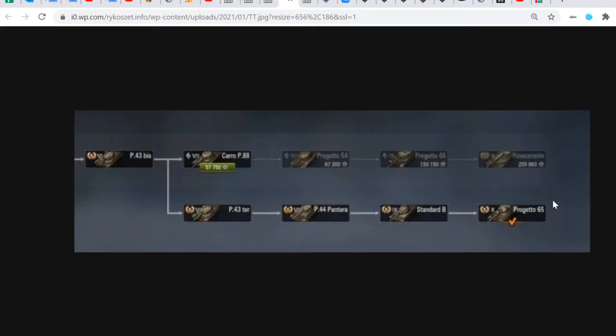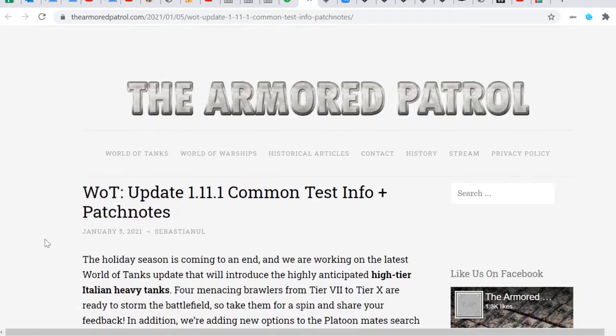This is the tech tree for the Italian heavy tanks, which is on the top line. The one on the left, the Caro P88, does not have an autoloader, but I believe that the other ones do have autoloaders. Obviously, the Rinoceronte definitely does. And I've been playing them on the test server. I would say that they're a little bit slow in terms of driving, but I think it's fun to play.